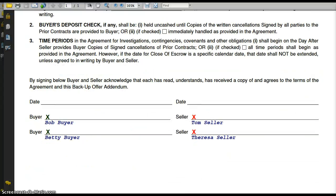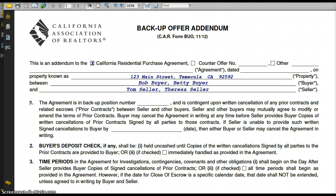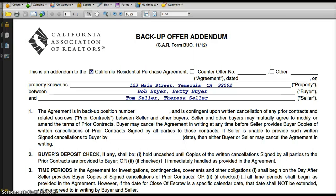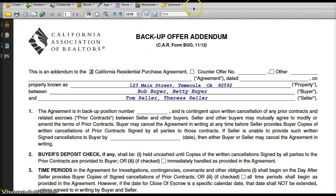Remember, this has to be signed by the seller and by the buyer. Once this is signed, please put this in your file. I would also send a copy over to escrow and make sure everyone has copies. Now, let me show you something else here. I'm going to bring up another screen.